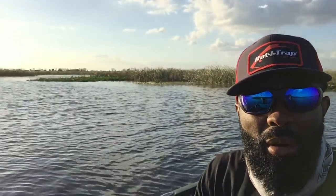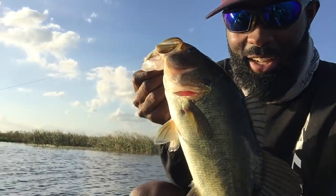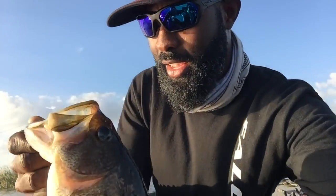Last day. The last hour or so of practice. I'm back in the marsh, just looking for some fish. And this is about the best I can come up with. A little 2-pounder to end the day.